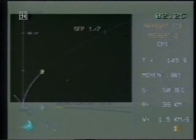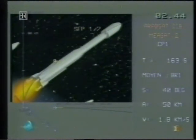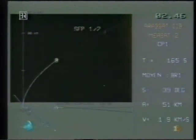I think we just saw something jettisoned, Measat, at a little more than 2 minutes. Give us a sense of the major events that we'll be looking for during the flight. Well, at the 2 minutes and 32 seconds mark, we're going to have the separation of the liquid strap-on boosters.